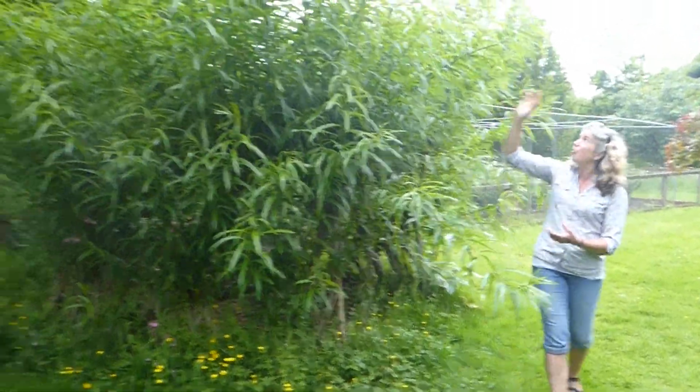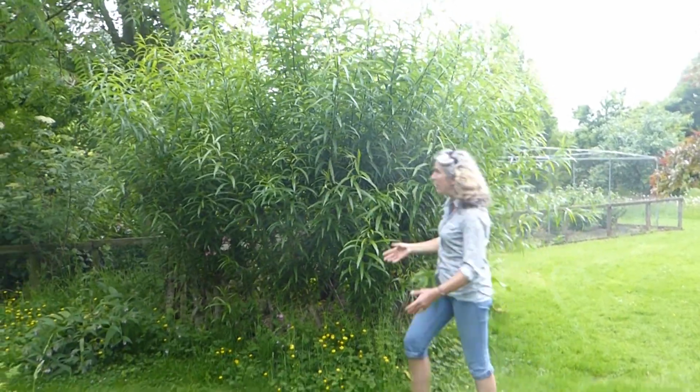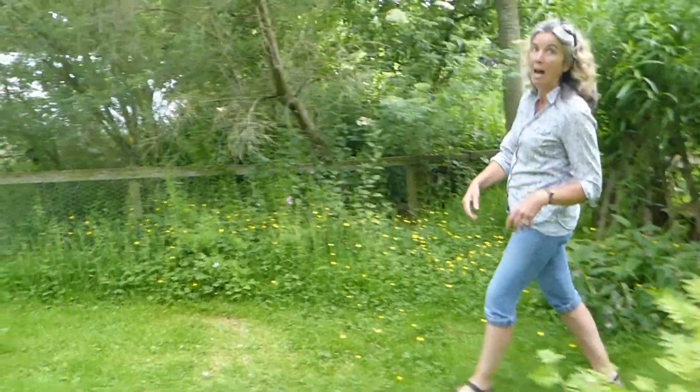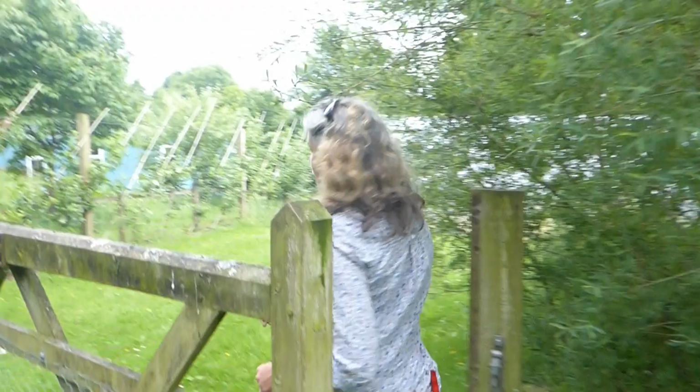So if you think of that as a product, some of these brilliant big stems can be used within the garden to make pyramids, plant supports and so on. All this remembering that willow can root in, if you put it in too early you end up with lots of willow plants.